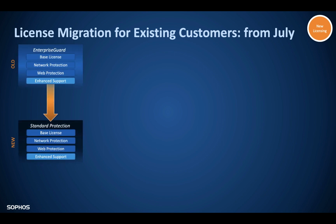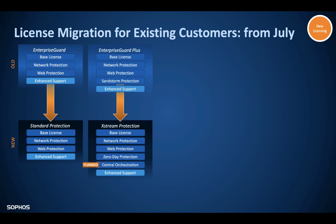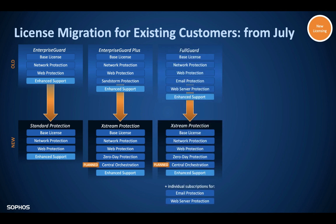Enterprise Guard customers will be migrated to Standard Protection, which gives them like-for-like functionality. Enterprise Guard Plus customers will be migrated to Extreme Protection. This would give them additional functionality over what they have today once Central Orchestration is available. Full Guard customers are also migrated to Extreme Protection, but also get individual subscriptions for email and web server protection.